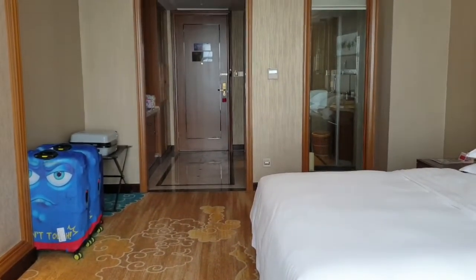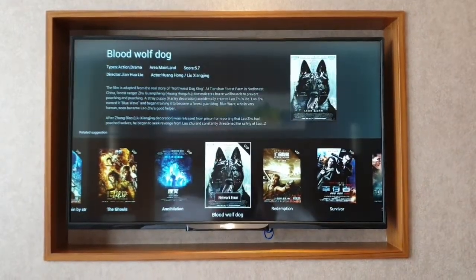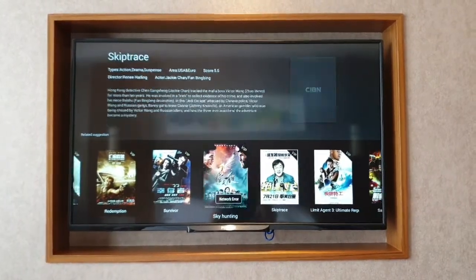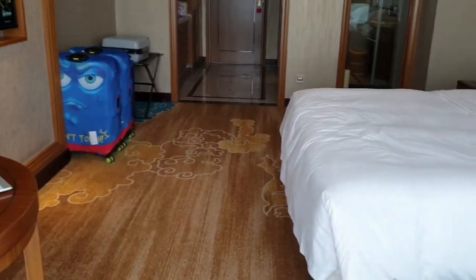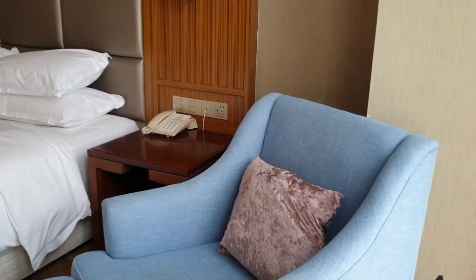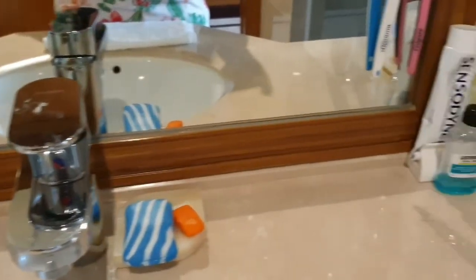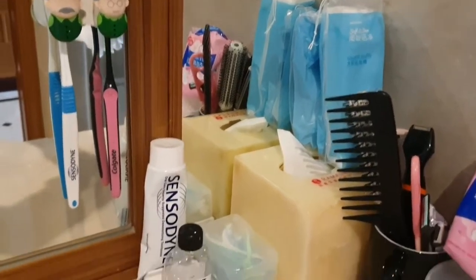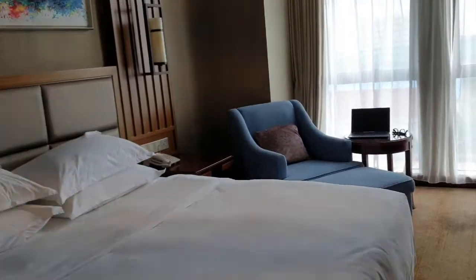I like it because it's so bright. So they have English movies here, but apparently you'll have to pay for it. It's 6 RMB per movie. So this is a room. Nice.